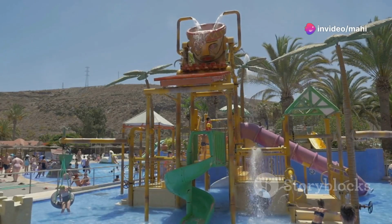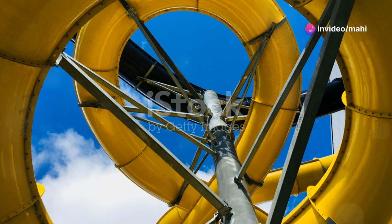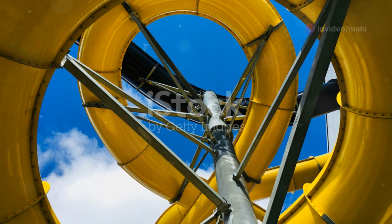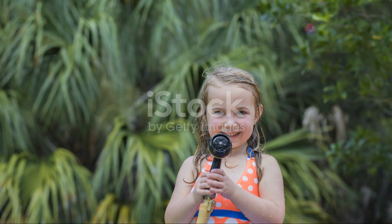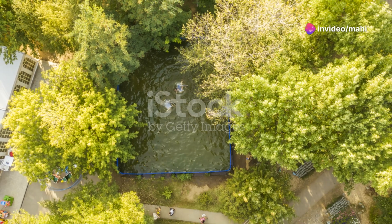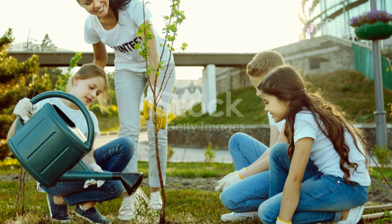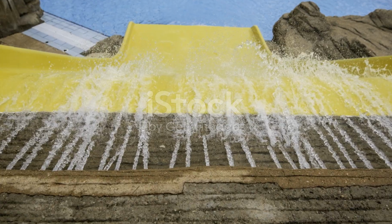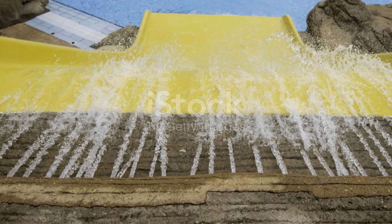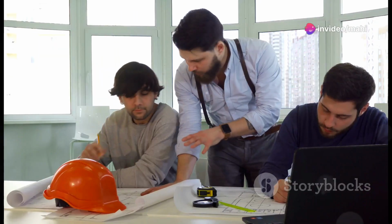These aren't your grandma's wading pools. They're vibrant, interactive ecosystems of fun, designed to engage every sense and age group. The magic of these spaces lies in their ability to transport us back to a simpler time. Remember the pure joy of a garden hose on a hot summer day? Or the thrill of splashing in puddles after a rainstorm? Aquatix captures that feeling and magnifies it tenfold. They create environments where kids can be kids, free to run, splash, and soak up the summer sun.